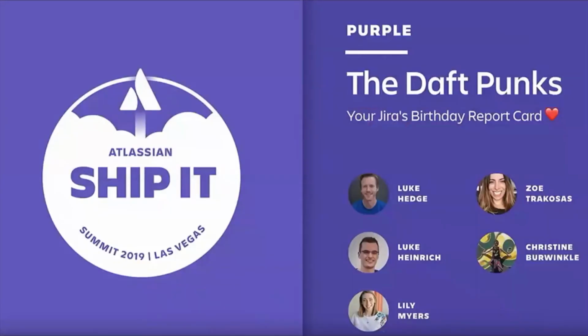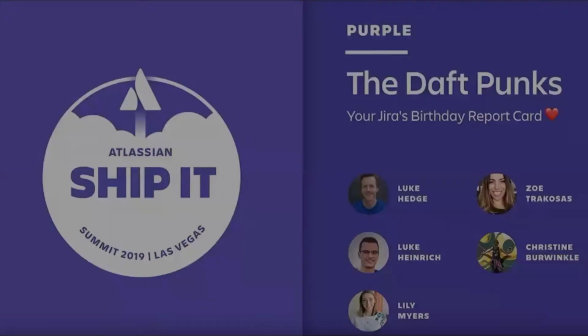The Daft Punks, so they were a data scientist team. And so they did a lot of data analytics around Jira. It was an interesting approach. We'll go next.